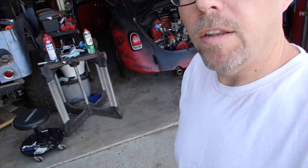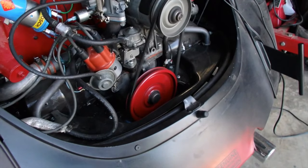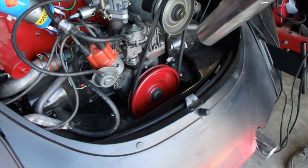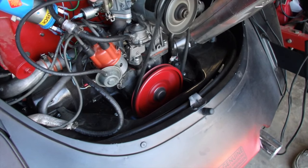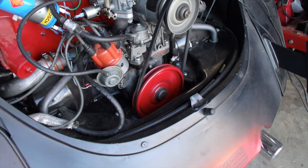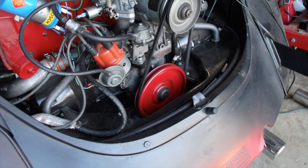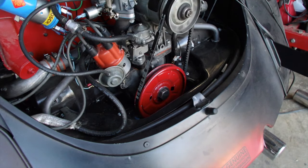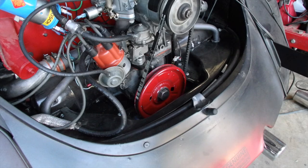Watch what happens to the timing light when I rev it up. Not sure if that showed up, but the timing light stops blinking at times, flashing, which means it's not firing to the number one cylinder at minimum when it revs.